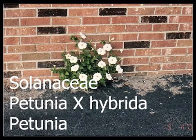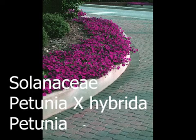Annual, it is a summer or winter annual, depending. Fragrant funnel-shaped flowers. It is frost tender. The leaves are sticky and hairy. It is an alternate arrangement. It needs to be in full sun and well-drained soil.